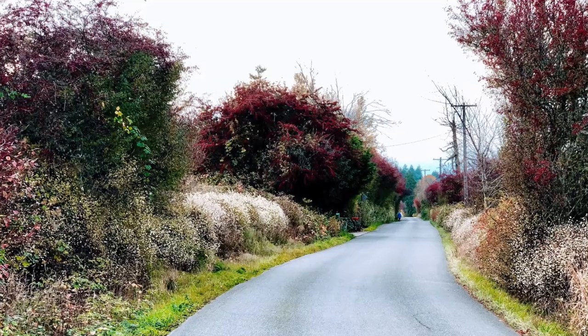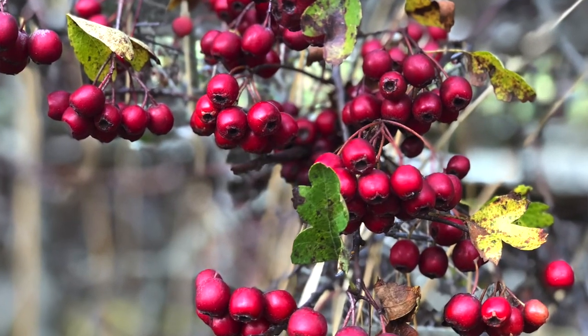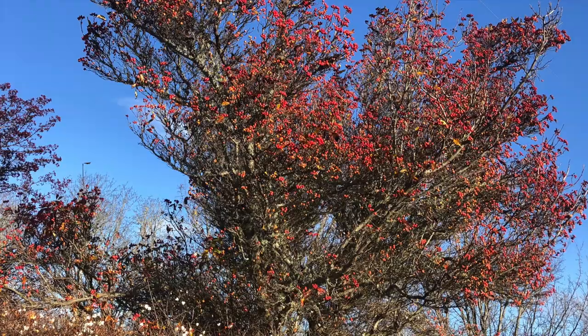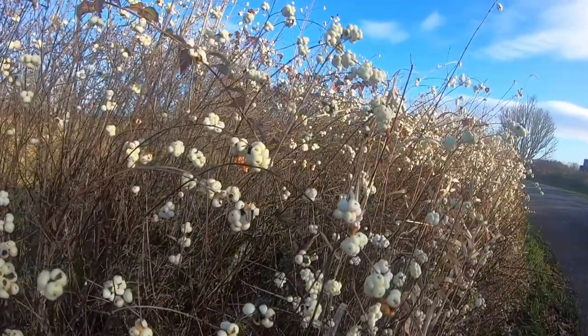I love this place for a few reasons. Number one is the color palette to me is so exciting. The street is lined with snowberries and these red berries on the top of the bushes. And because of that, there's so much texture here too.